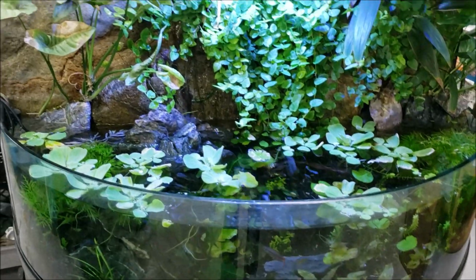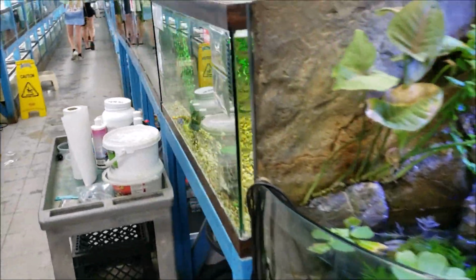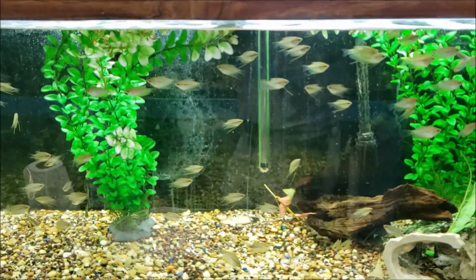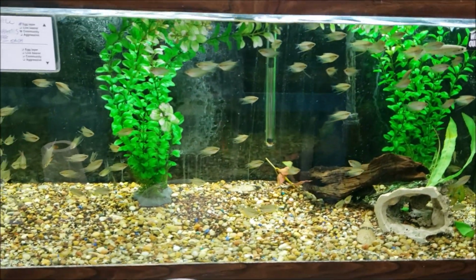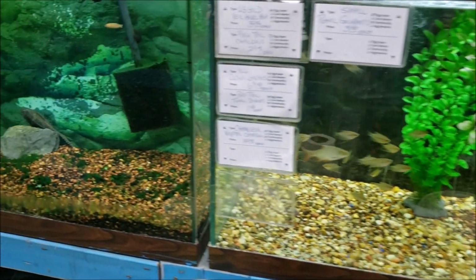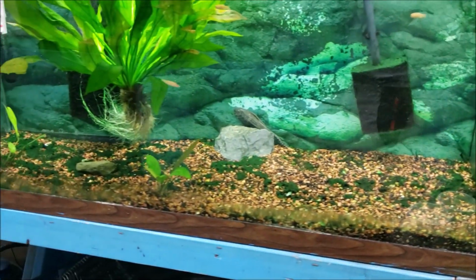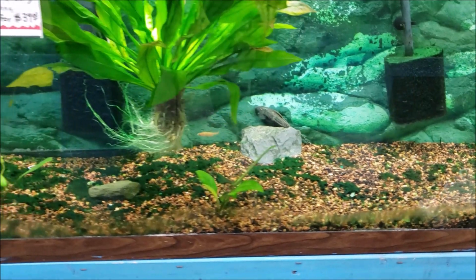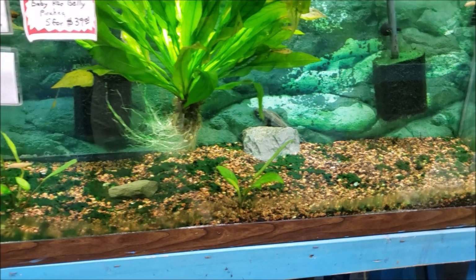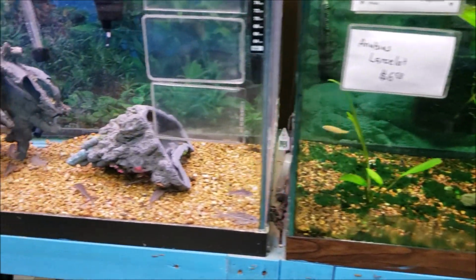And we get into more display tanks. I like this tank. That's all pearl gouramis in there. Now these are for sale, but it is also a semi-display tank. These used to be set up really elaborately, but it looks like they've broken them down into more practical tanks set up for sales rather than display.